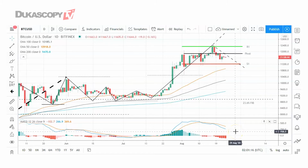Looking at the MACDs, we've got a widening of the bearish histograms, suggestive of a bearish week ahead following last week's pullback. We're also seeing the 50 EMA begin to top out against the 100 and the 200. So key through the early part of the week would be a break back through to 11,800 and through that pivot level to then target that first major resistance level.